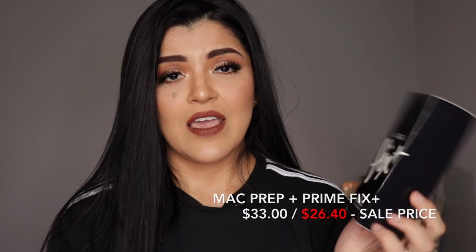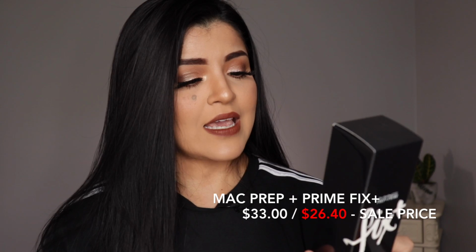I also picked up the MAC Prep and Prime Fix Plus. This stuff is amazing. It could be used as a skin refresher, finishing mist, or even just a setting spray. It takes all of your makeup, all the powder that you've put on your face, and it just melts it into your skin, leaving you with this nice, refreshed makeup look.